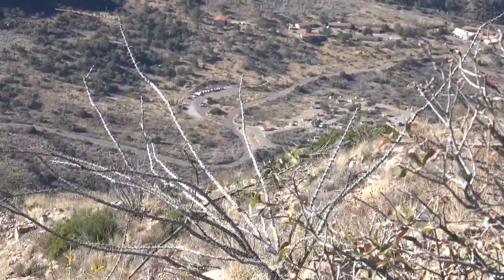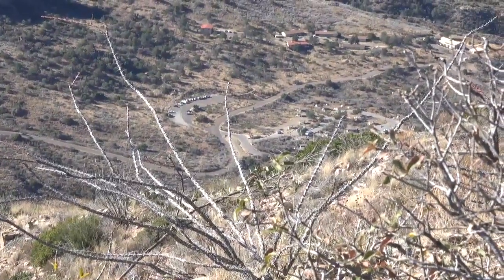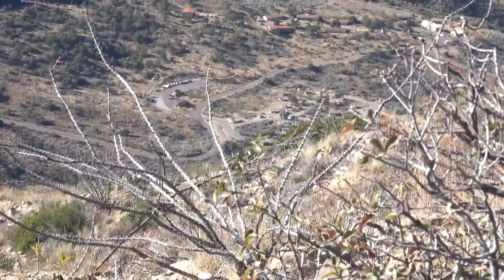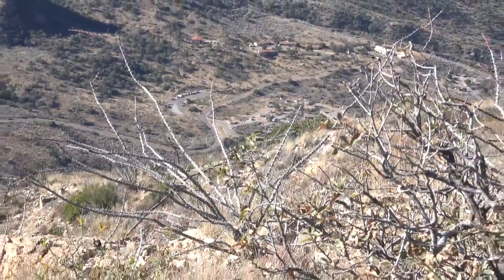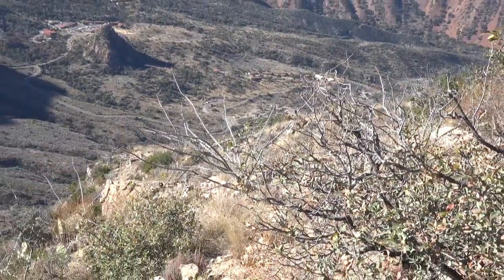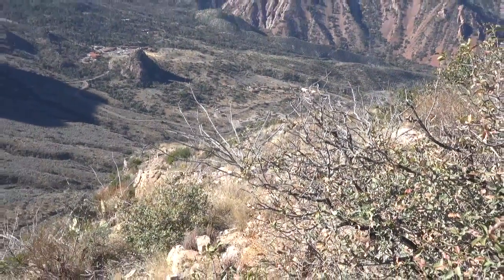Long way down, probably about, I don't think it's a 2,000 foot difference, maybe a little bit less. I don't think this is 6,900. I think that's still higher than 4,900 there, although it might be pretty close.